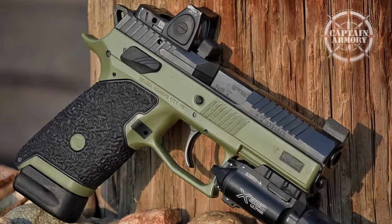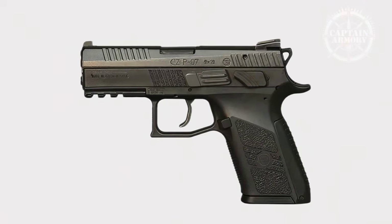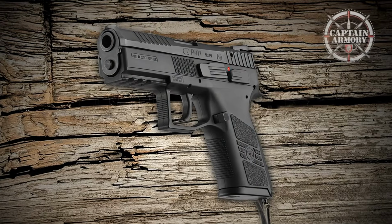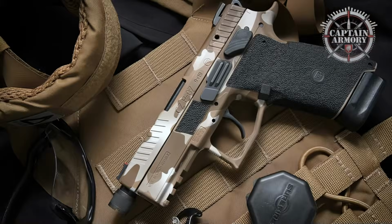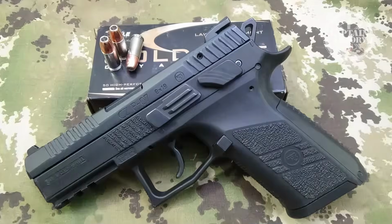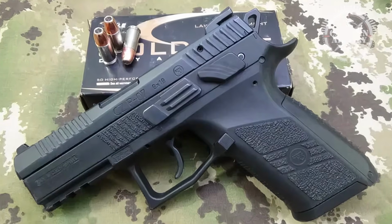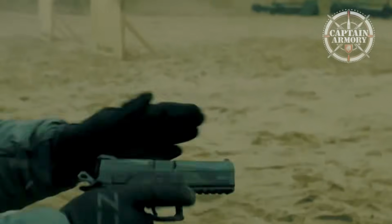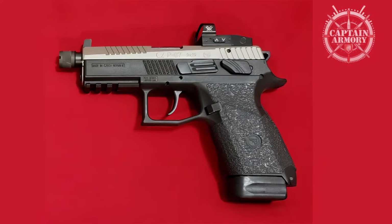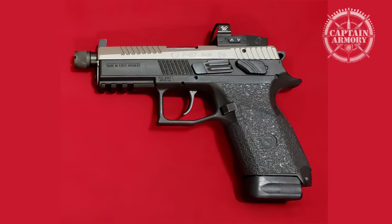The main drawback is concealability. It is thicker than slim single-stack pistols, and for small-frame carriers it may print more underclothing. For pure deep concealment, there are better choices. But as a working compact with a proven record, the P07 offers a balance of shootability, safety features, and rugged reliability that justifies its place on the list.